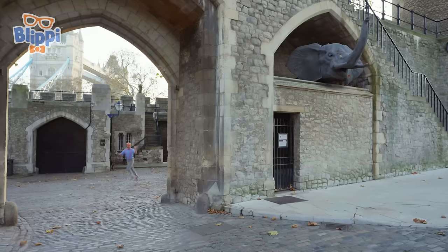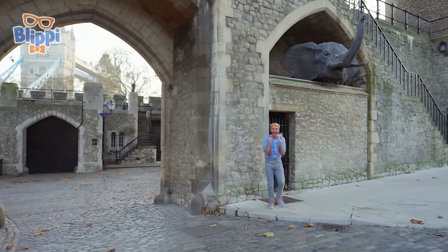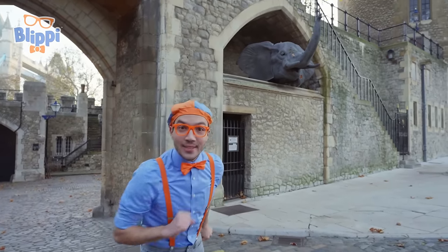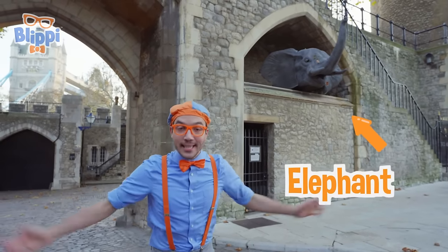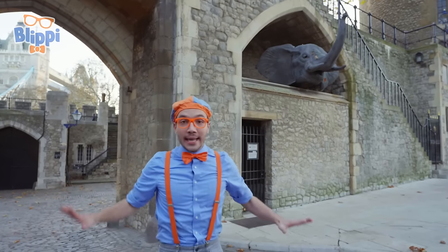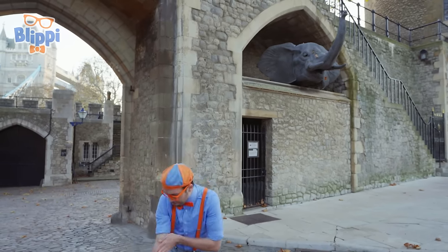Come on. Whoa, I did it! I found another animal! Whoa! Do you know what kind of animal that is? Yeah, it's an elephant. And it has 1, 2 tusks. Yeah. Whoa. And it has a really big trunk.